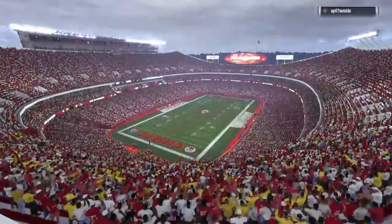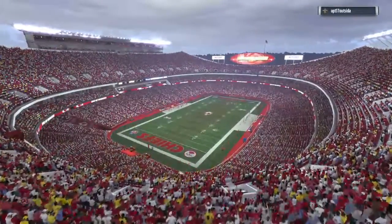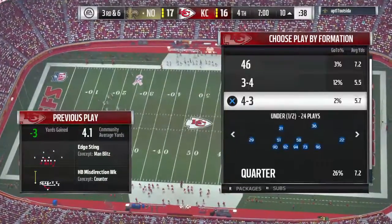We're back now in KC. This one's still anybody's ball game. It's a 1-point difference here as we begin the fourth quarter of play.